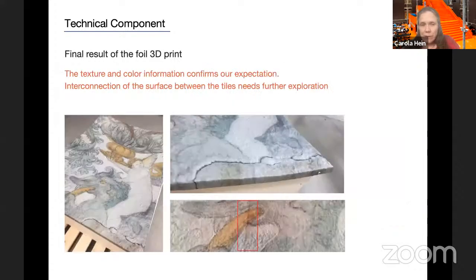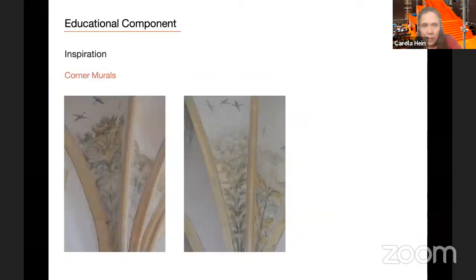So the choice for this foil also gave us the opportunity to overcome the cuttings between the different small plates. So you can see down here that in the background, you still get a sense that these were different plates being printed and that were then unified by the foil that was taken over it.